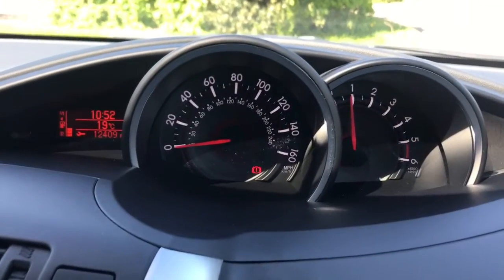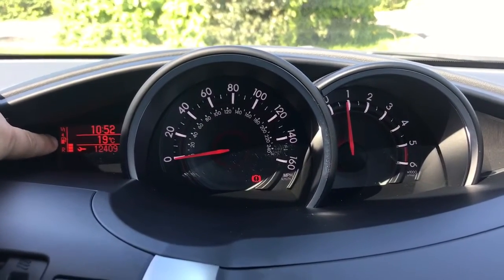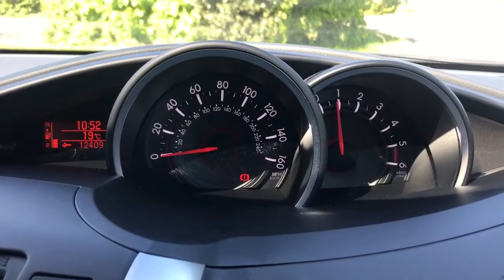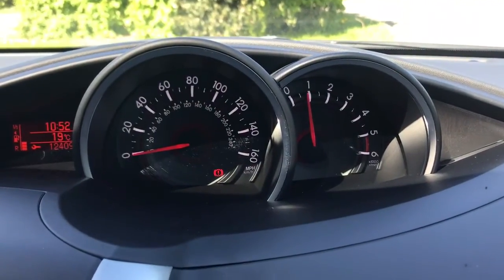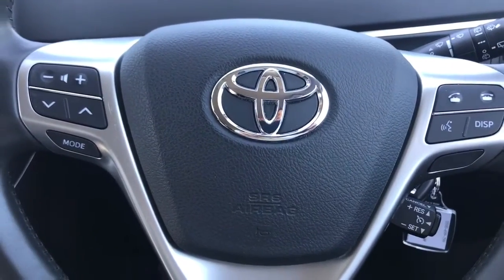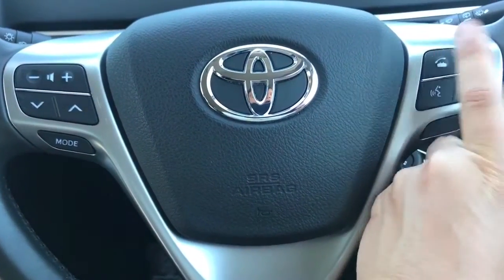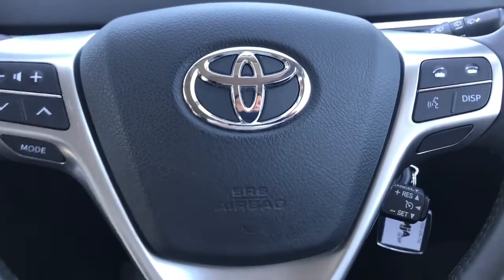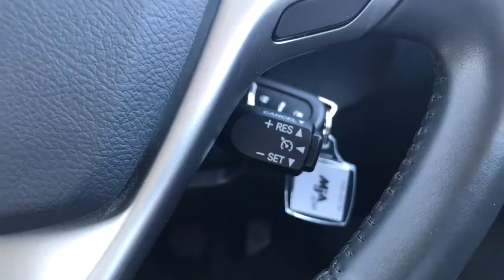Okay, so now that we're inside the car, we're going to start off with the dials. On the far left hand side here you can see the fuel gauge. Total miles on this car are 12,409, and then in the middle we've got the speedometer followed by the rev counter. If we back out to the steering wheel, we've got stereo controls on the left hand side, and then on the right hand side we have the ability to answer and end phone calls, as well as using the voice activation to make calls in the first place.